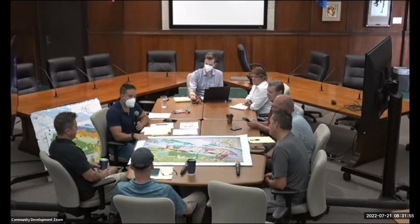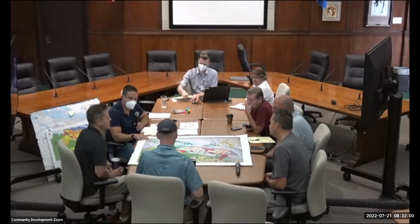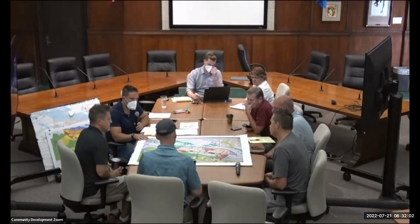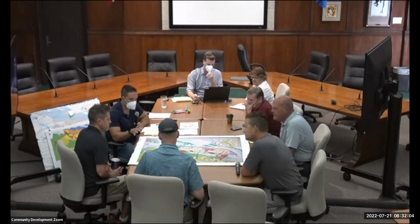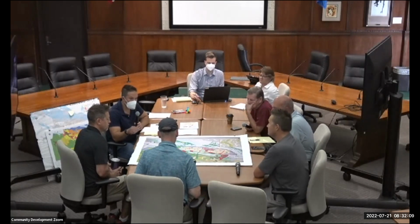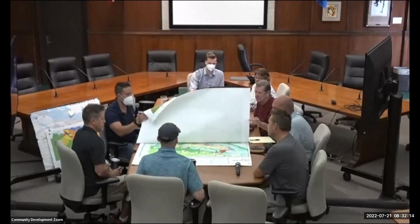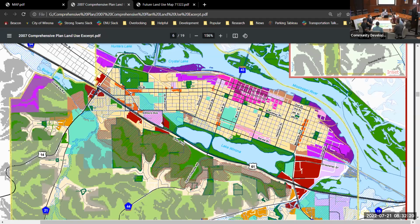What you see in front of you here is some drawing that Luke and I did with some colors on a map. And so what you'll see with that, and I'll walk through it here, is an update to what our current future land use map is. And our current future land use map is this right here.